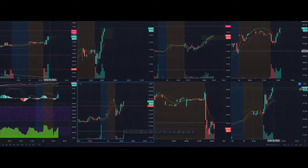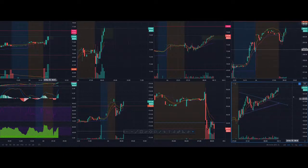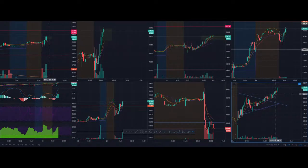IBM still going off again. There's that breakout. If you guys didn't see that pattern or were curious as to what you could have done to see it, if you couldn't see it on the 5-minute, you could always switch to the 1-minute. You could definitely see that triangle right there. That's why I always say use all time frames if possible. If you feel like there's something there and you just can't see it, it's most likely there, and you just need to go to a time frame that shows you exactly what you're looking for.